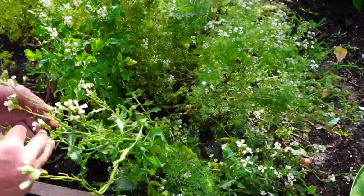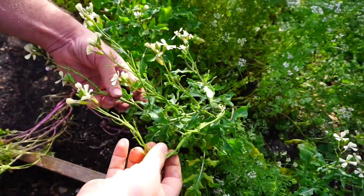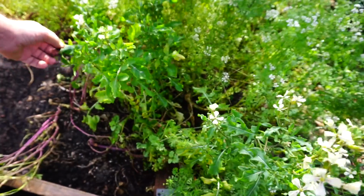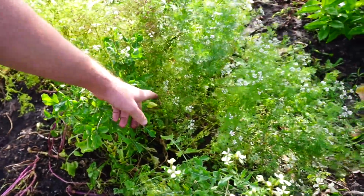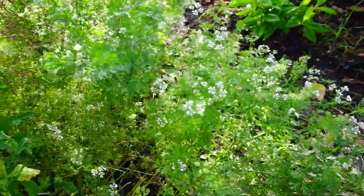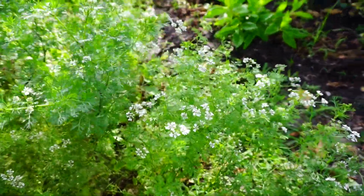Here we have some arugula that went to seed, as you can see here. And we grow arugula every year also. We love the flavor. It's very peppery. It adds amazing flavor to our food. And then next to the arugula, oh, look at the honeybee. We have a honeybee pollinating right now as we speak. Goes to show you the ecosystem doing its magic right here.